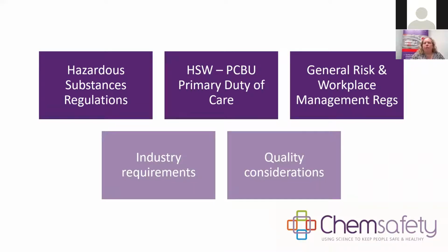There are requirements under the General Risk and Workplace Management Regulations that workers carrying out work of any kind are adequately trained, and that includes training around the use of PPE, personal protective equipment, and emergency procedures. You will also have training requirements from your industry and to meet your quality standards as well.